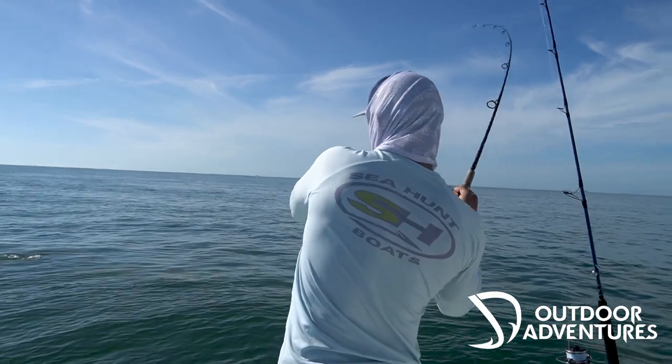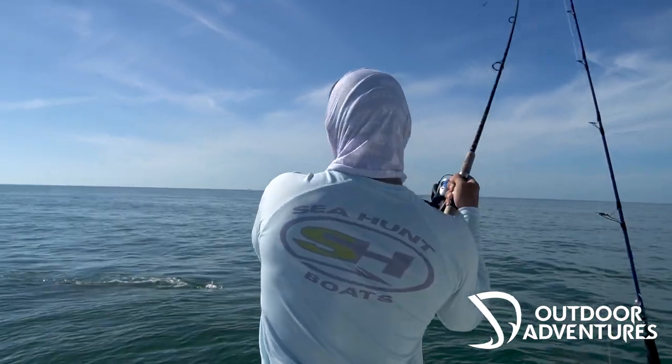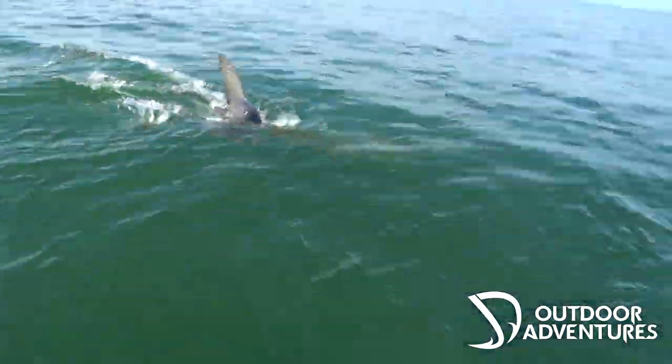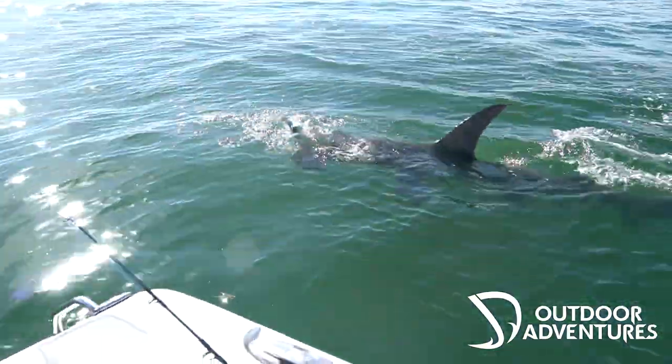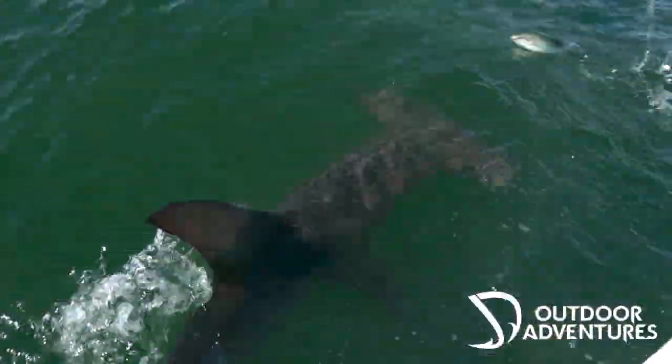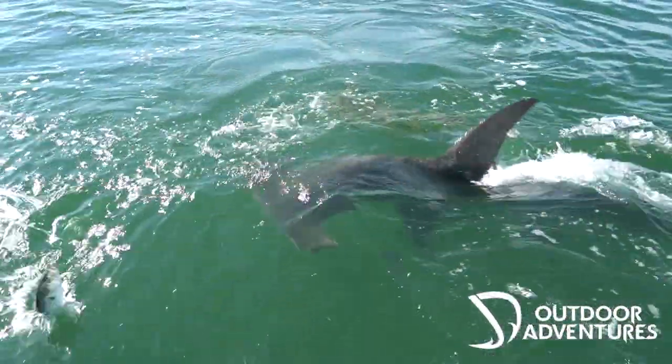Lining this way. There's a shark. There he is. Look at the hammerhead, guys. Oh my god.